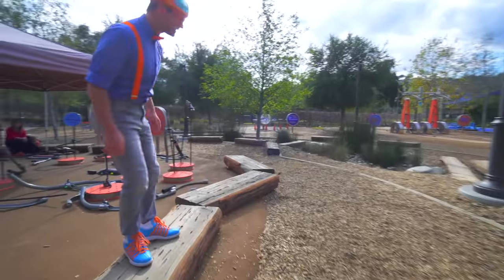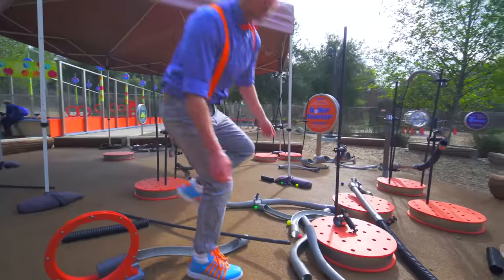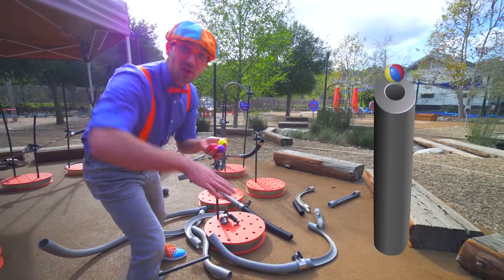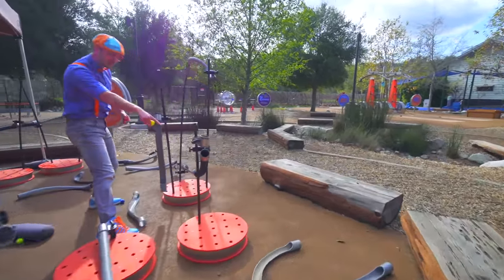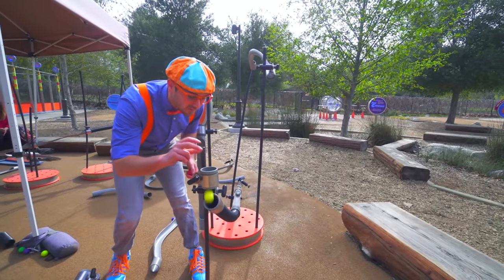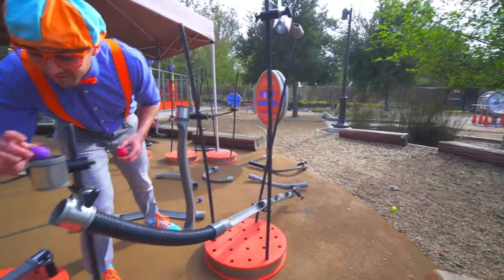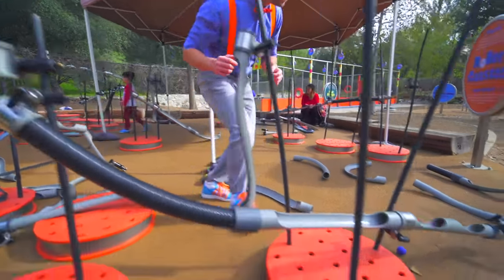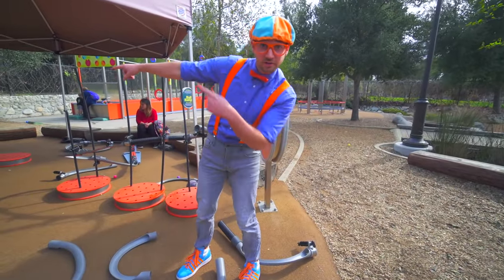Ooh, what's this? Wow. Looks like you put these colorful balls in the tubes, and then they go down the track. Okay? Oh. Look over here. Okay, here we go. I'll do it again. Ready? Oh, here we go. Ready? That was awesome. There's a big one over here. Come on.